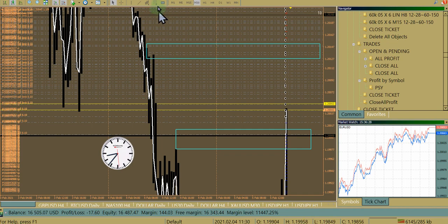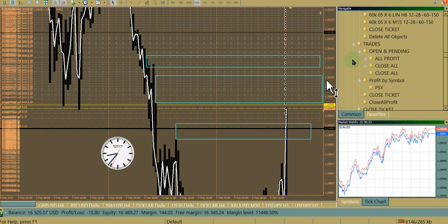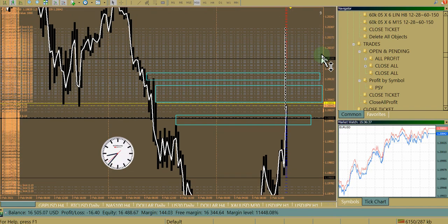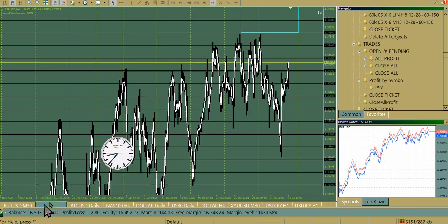We should see some sellers come in here. And I put my 15 minutes in there again, and above. Very aggressive shorting. The pound just took out the high of the week here, and I'll put sells here.